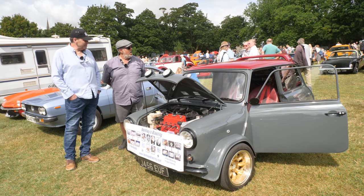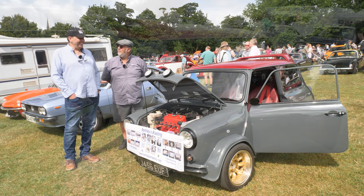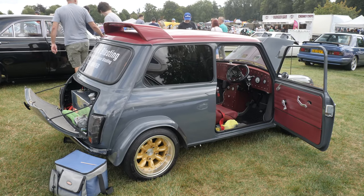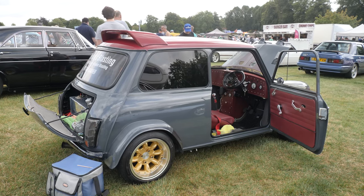And the wing, is that off a different car and you've made it work? The wing is off a Subaru Impreza, cut into three and stitched back together. I wanted a high-vis light on the back because it's such a low little thing, you don't want to be hit up the bottom. No, it is lovely.